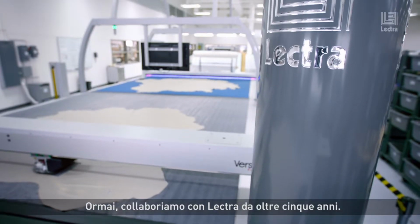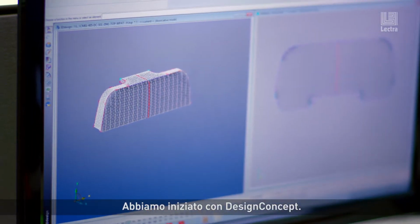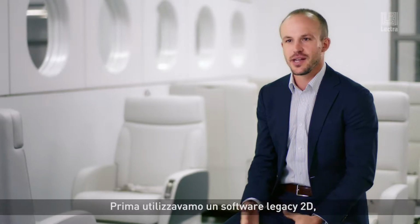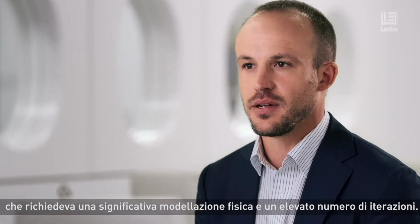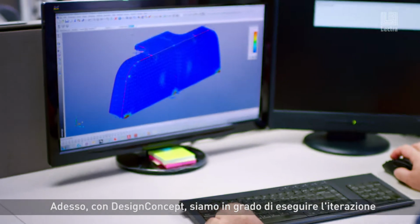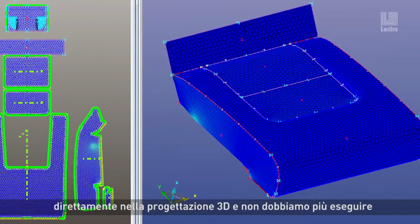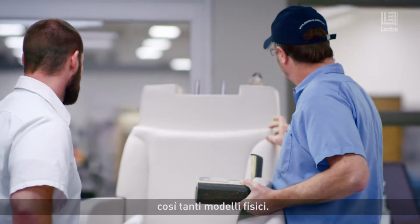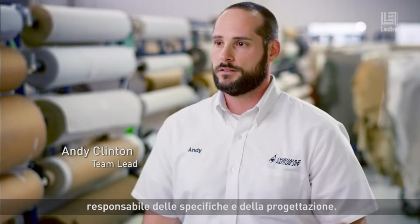We have had a great relationship with Lectra now for more than 5 years. We started with DesignConcept. We were using a 2D legacy software, which required a lot of physical mock-ups and a lot of iteration. Now with DesignConcept, we can iterate into the 3D design directly, and we don't have to make as many physical mock-ups. In the past, when we produced a mock-up, we would actually get a sketch provided to us from our spec and design group.